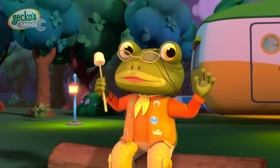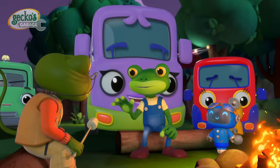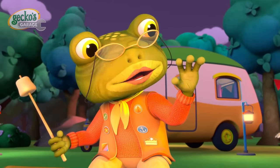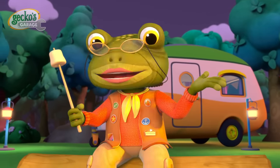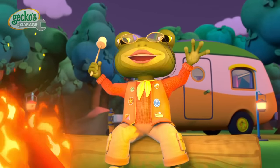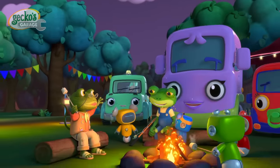It was a dark, stormy night. No more ghost stories, Grandma. All right, no ghosts. But let me tell you about the creepy were-kangaroo of Cowabunga Canyon.